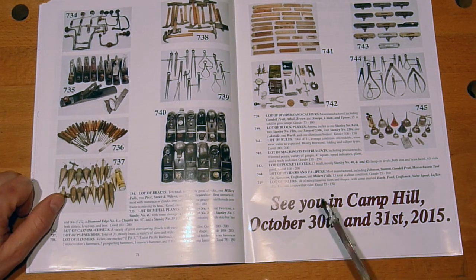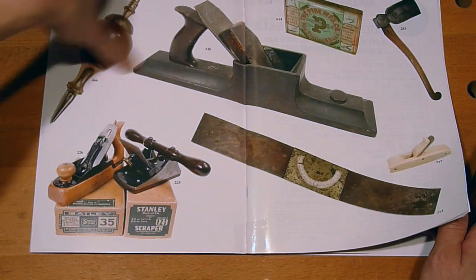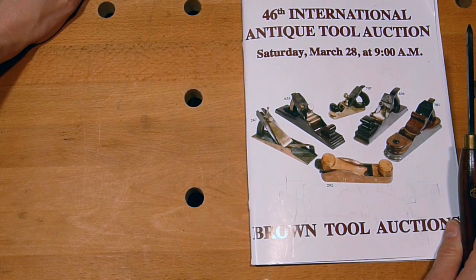So definitely check this out. And if you sign up for the auction's newsletter, you'll be getting updates. And those were my trophies.